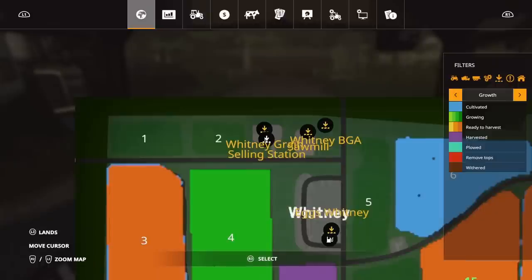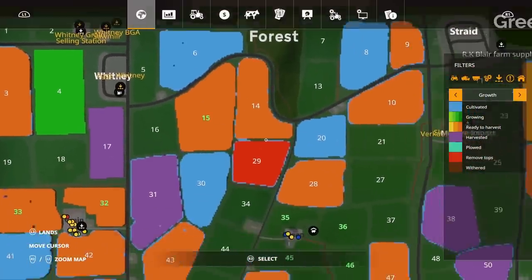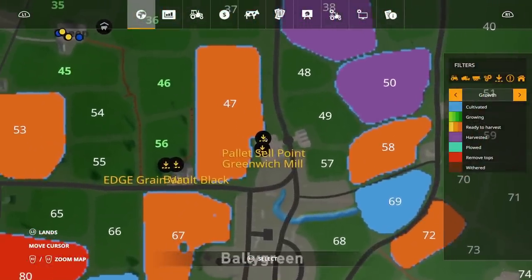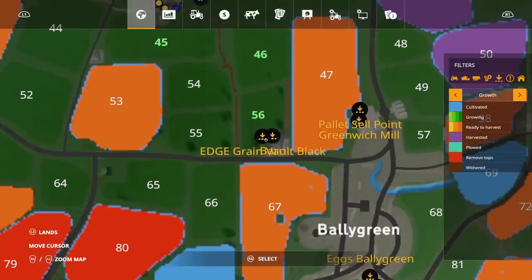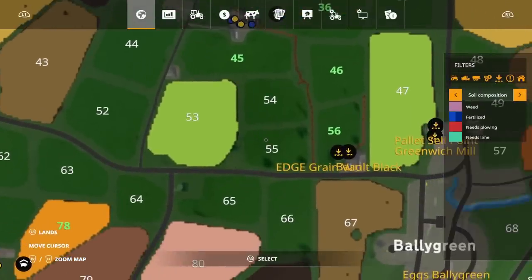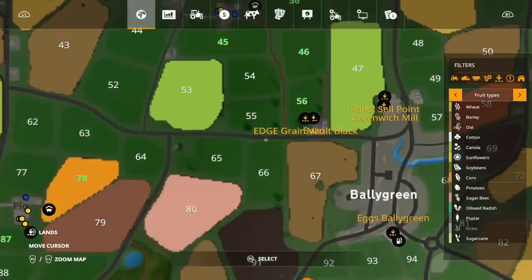Let's have a look on the old map, shall we? Yeah, Whitney Grain up the top. They've got a selling station up here. Over at Greenwich Mill, they are now taking pellets as well. At the barn sell point, they've got a silo where they take them because they take grass, hay and straw and stuff, so they're taking hay pellets. A lot of these companies are providing local farmers with bedding and feed and various different things like that. So Greenwich Mill are taking them, like I say, all over the place. So we've got a few different places to choose from now, which is going to be very handy.